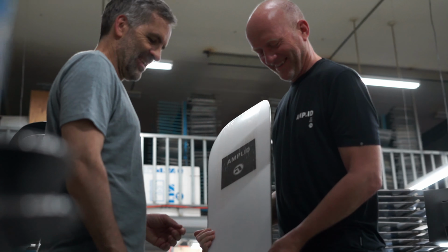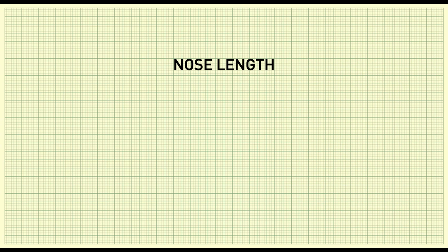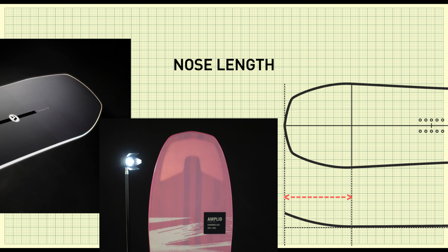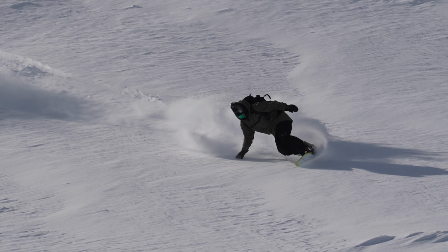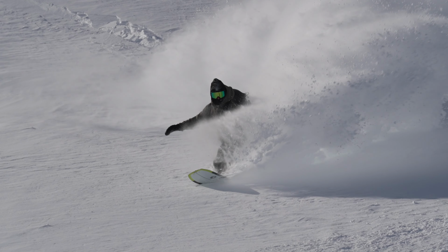Nerd alert. If you want to get a bit deeper into shape science, here are a few more specs and their actual impact on the board feel. Nose length. Shorter tips will flap less on hardpack, and your ride will be more stable at higher speeds. Longer noses will have more flotation in powder. Taper. Subtract the tail width from the nose width, and you will see how much taper the board has. Taper adds stability when going fast and improves nose flotation because the tail sinks in nicely. Too much taper can feel weird when riding switch.